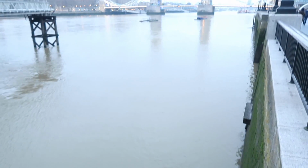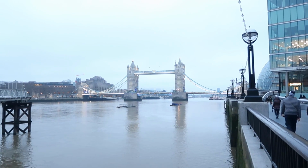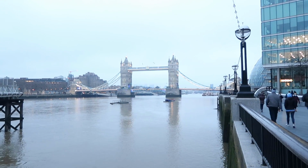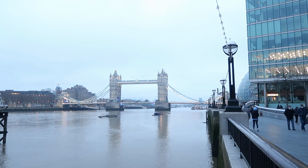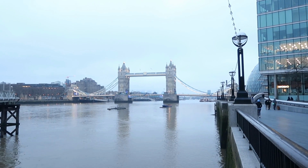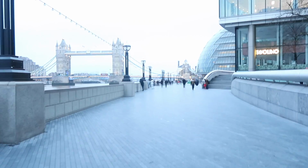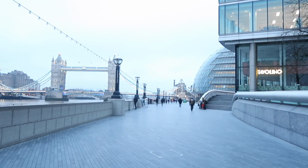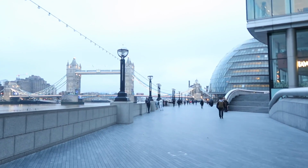Tower Bridge was built between 1886 and 1894. And today it is still a functioning bridge that lifts up and down to let the boats go through. And I didn't realize this, but Tower Bridge actually lifts around 800 times per year. That's a great fun fact for your next cocktail party.